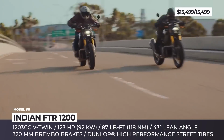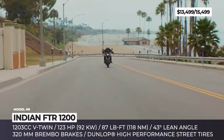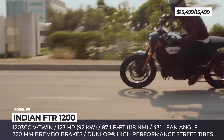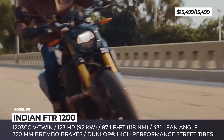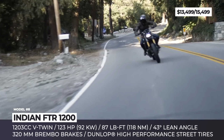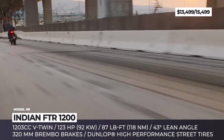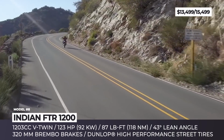The major difference between the base and the S modification of FTR is the addition of a fully adjustable front and rear suspension, a switchable ABS, a more advanced 4.3-inch Ride Command touchscreen, and installation of an inertial measurement unit that combines stability and traction control. The latter also gets a new price tag, which is a $2,000 premium over the standard model.